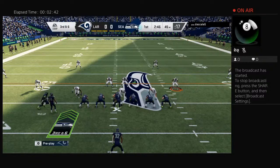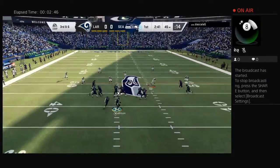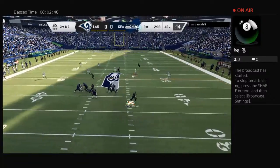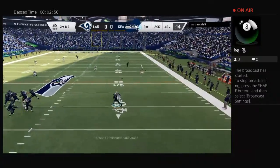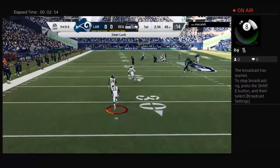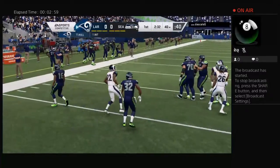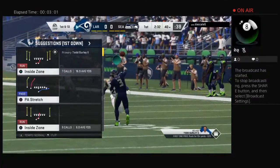Mike 5-4. Switch up. On 3rd down, Wilson. Flushed out right. He lets it fly for Lockett, and he fires one that's intercepted. Picked off near the 26. And to the 40-yard line, that's where the return stops.